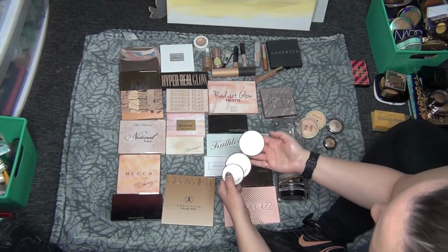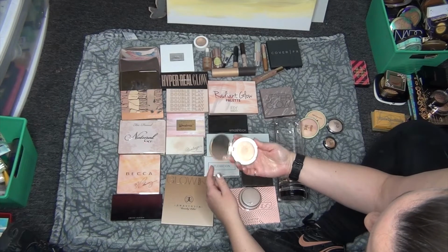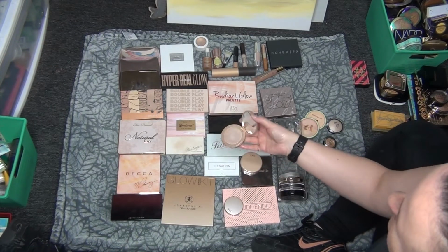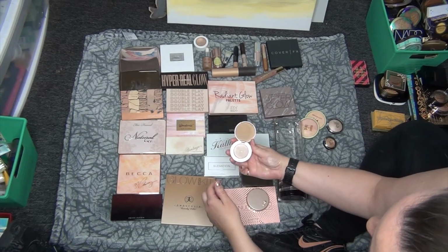And then I have three Tartes. This is Exposed. This is the highlight. Love that. And these two are in Stunner. And then this is just a little sample in Stunner.